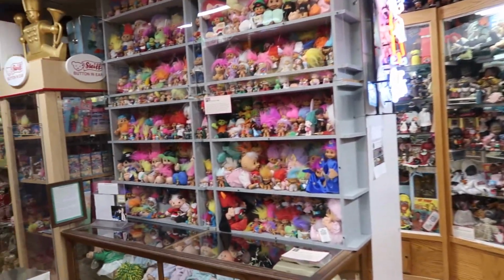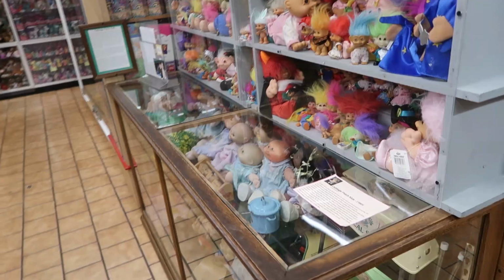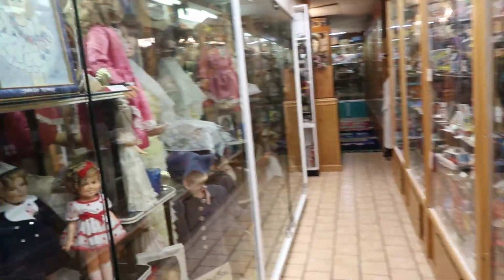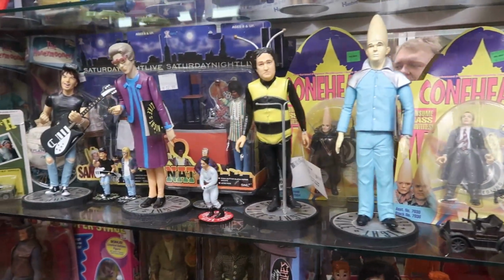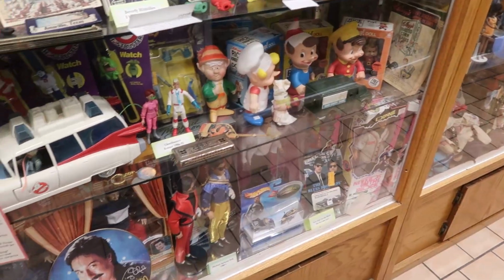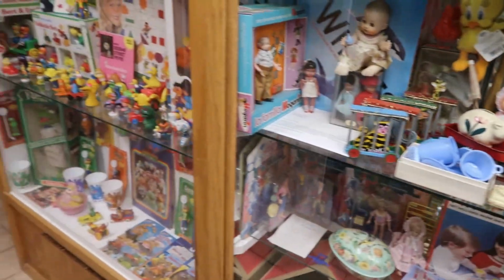Troll dolls. Remember, who has a troll doll? Or who had one? Cabbage Patch dolls. Lots of Cabbage Patch dolls. More dolls. Wow. Dolls are popular. Saturday Night Live figurines. Church Lady. Conehead. Wayne's World. Ghostbusters. That was popular for a while back in the 90s.